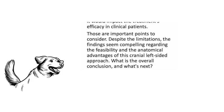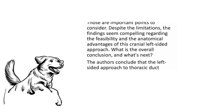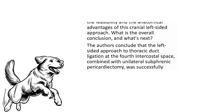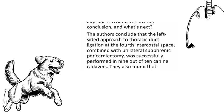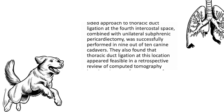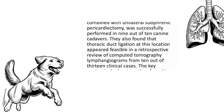What is the overall conclusion, and what's next? The authors conclude that the left-sided approach to thoracic duct ligation at the fourth intercostal space, combined with unilateral subphrenic pericardiectomy, was successfully performed in 9 out of 10 canine cadavers. They also found that thoracic duct ligation at this location appeared feasible in a retrospective review of computed tomography lymphangiograms from 10 out of 13 clinical cases.